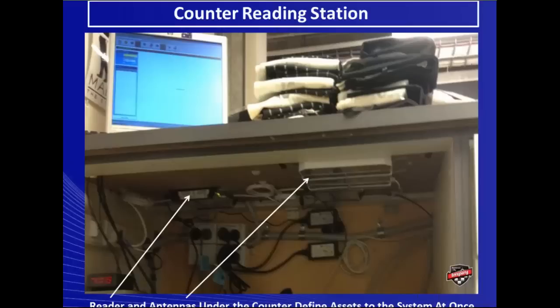What you see here is a counter reading station. The arrows are pointing to Impinj antennas and readers where items can be added to the system simply by placing them on top of the counter. The counter reading station is also used for initially assigning garments to employees, where we simply bring up their name either by scanning their card or by punching in a number. And just by dragging the garments across the counter, they're automatically assigned to their record.